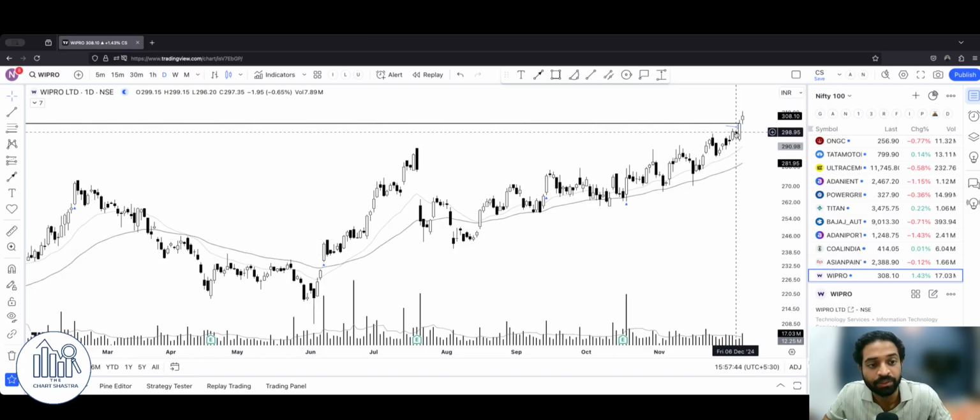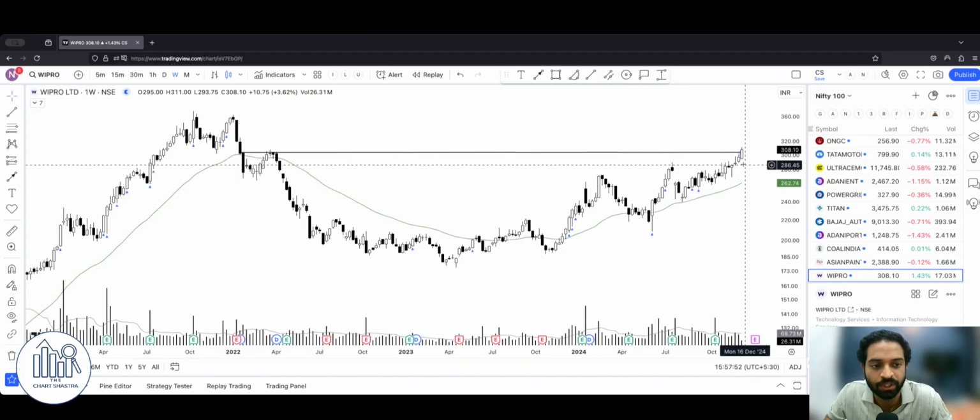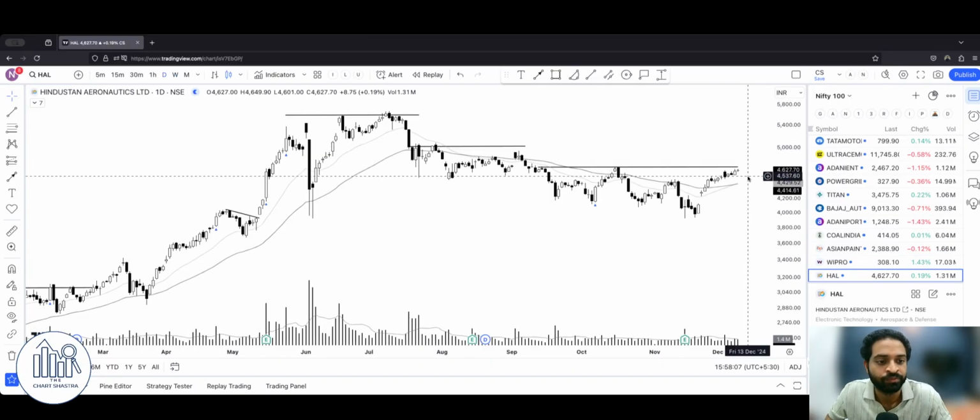Look at this one. We have initiated a buy call in Wipro yesterday. This is what I call a strong follow-up move. Good closing. I mean, even if you look at the weekly frame, you see that in a weekly candle it has closed above this level. Let's hope that even by Friday the candle gets stronger or at least closes above this 300 level. That would actually confirm on weekly closing too.